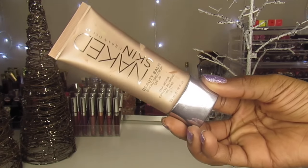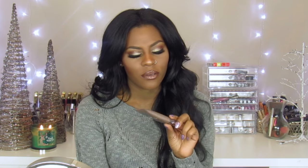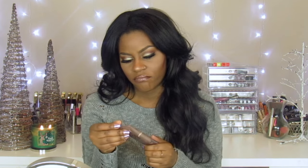Alright, Urban Decay is on this list, and I'm so disappointed that Urban Decay is on this list because other than the Naked palettes, these suck. So this is the Naked Skin Beauty Balm. Now this comes in a bronzy shade as well as a fair shade, and I think I have, what color is this? I don't know. I don't know why someone suggested that I try this in my gratis, because for one, it's not even my shade. Didn't even open it.